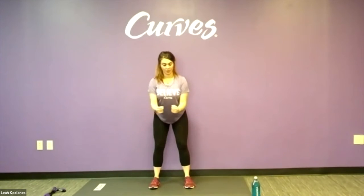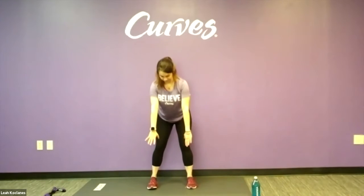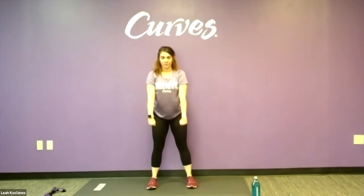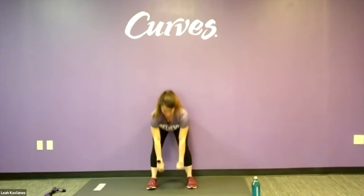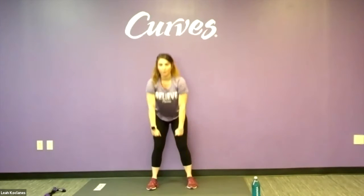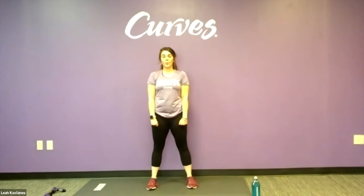Change stations now. Now let's do a deadlift. We're going to stand with our feet hip distance apart again. We're going to lower down like we're lifting a heavy weight off the ground. So hinging forward at the hips, a soft bend in the knee, keeping our back nice and neutral without rounding our back. Lower down. Now lift that heavy weight and come back up. You're going to feel this in your glutes, in your hamstrings. It's going to feel awesome.